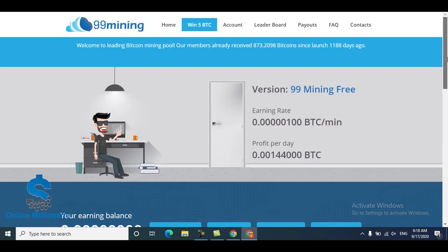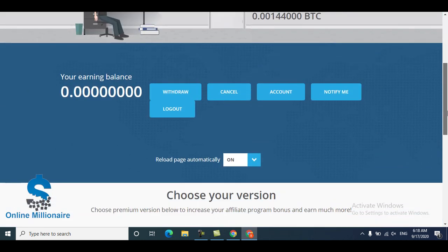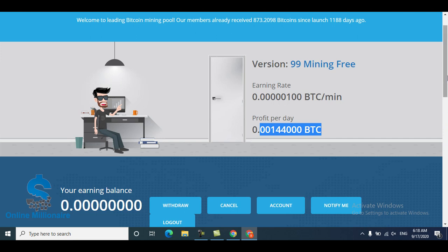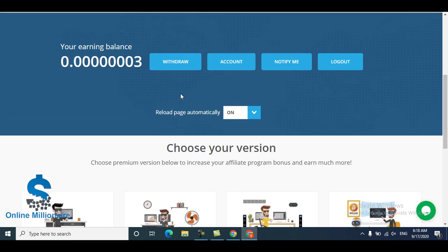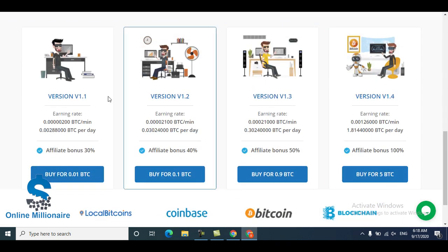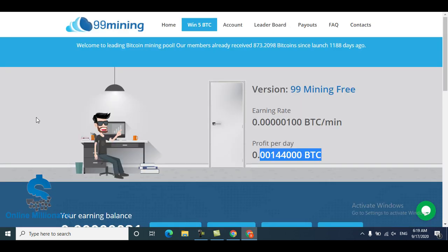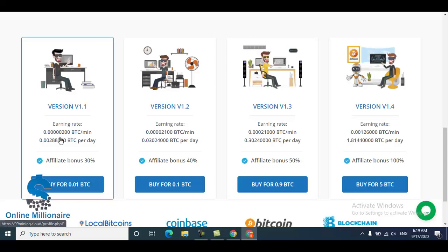Okay, this is the mining website. And this website starts mining for you every minute and every day. And this is now starting the mining, and this is all the packages you can buy. Okay, and you can earn much more if you pay this much BTC. Every day it pays you this much, and you can earn this much from this website every day.